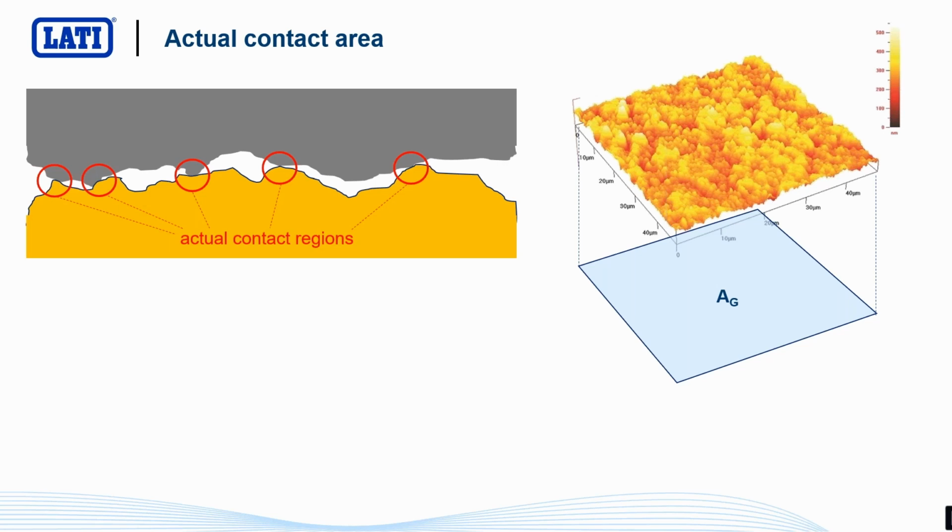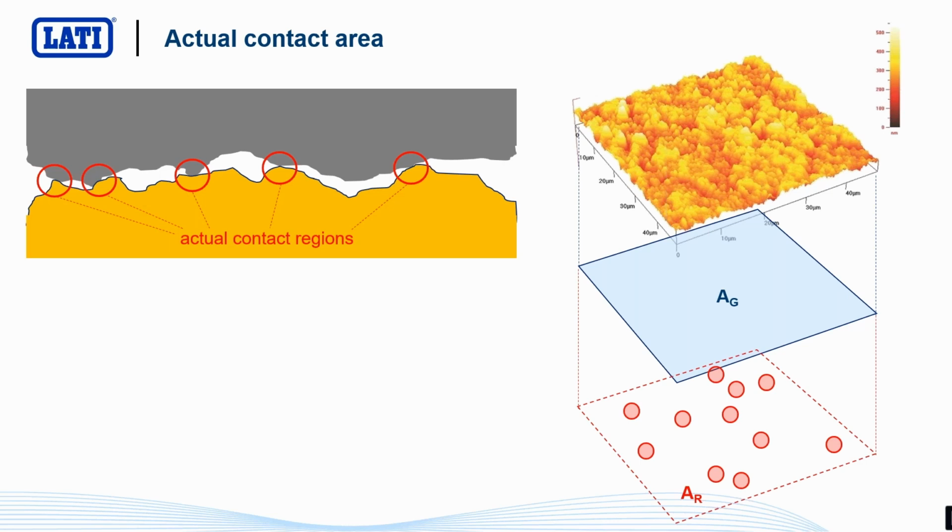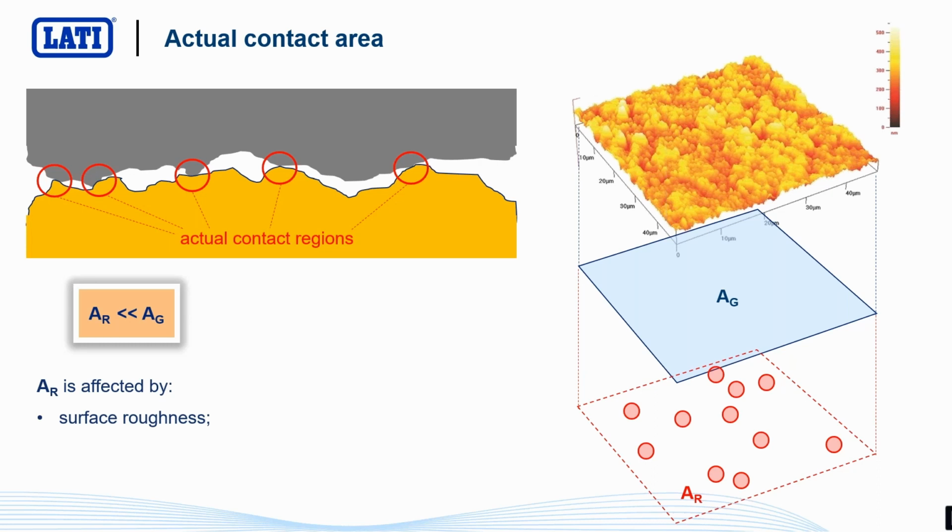So if I make this kind of assumption, I have to consider that the geometric area of my part is much, much bigger than the actual contact area, that is where the two parts will touch one another. The real contact area is much, much smaller than the geometrical area. And it will depend somehow on the roughness of the surface. And this is just evident. The rougher, the more coarse the surface is, the smaller will be the actual contact area. It will depend on the mechanical properties of the material itself. Of course, the softer, the more accommodating the surfaces, the better will be the contact. And it will also be affected by the applied load. The higher the load, the much bigger will be the actual contact area.